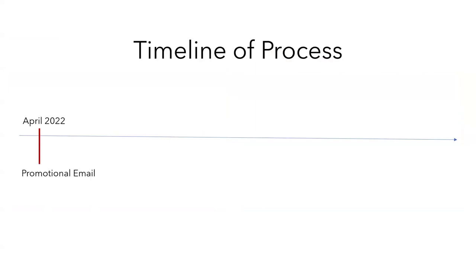We started the process in April of 2022. I got a promotional email from OSHA that they were looking to do these consultations for museums. And I talked to my supervisor about it and said, I'd really like to do this. And the initial reaction from staff was that they were a little scared. We thought, oh, we might get in trouble. But I said, no, this is a different program. I think it's something we really need to do.